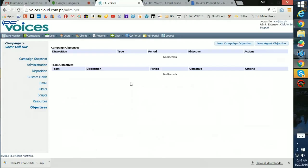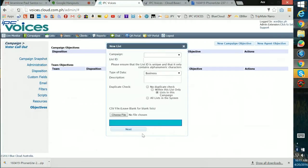But wait, there's no list of people to call. So the next thing you need to do now is load the list. To do that, you go to the list and click on new list. Okay, so once you're there, a pop-up screen appears, which is what you're seeing right now. So list ID, let's say Makati City resident voters. Okay, type of data, let's say it's residential or mixed. Then description. This is for the guidance of those who are going to be using the list. These are telephone numbers of Makati voters. Okay, and then all you need to do is upload the file.